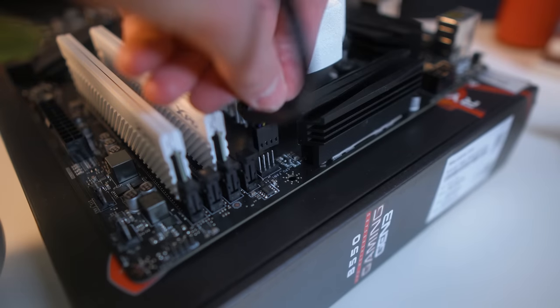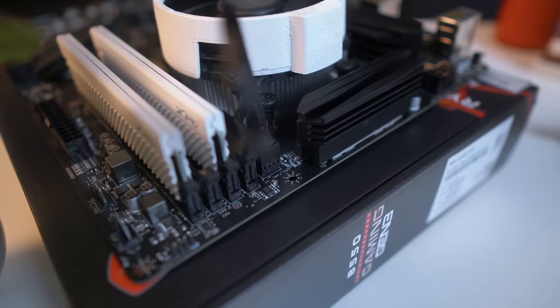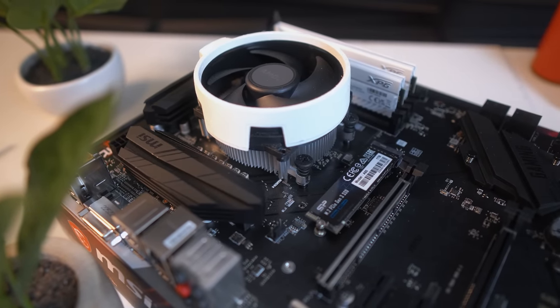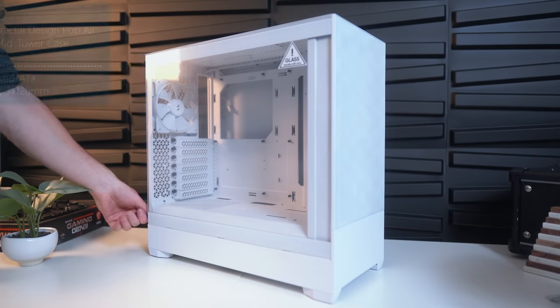And don't forget to plug the CPU cooler cable into the CPU fan header on the top of the motherboard. And that does it for our motherboard prep, and it's looking pretty snazzy. Now let's move on to the case, the Fractal Pop Air.